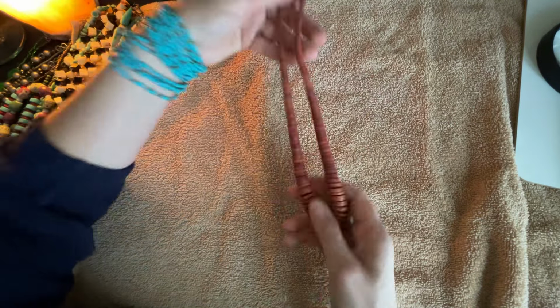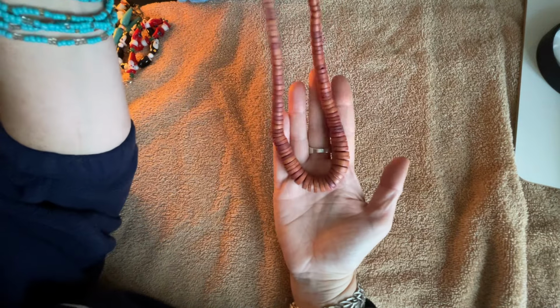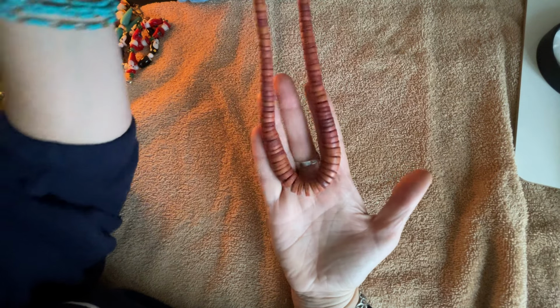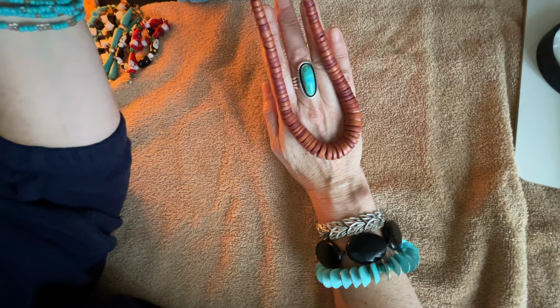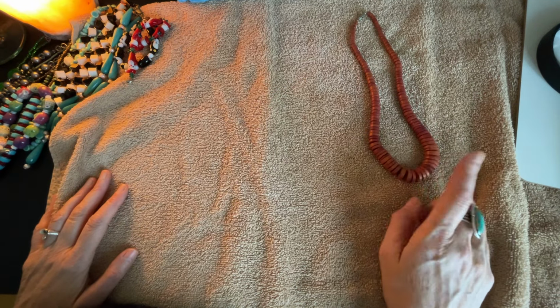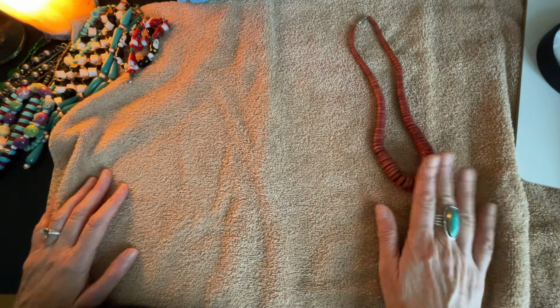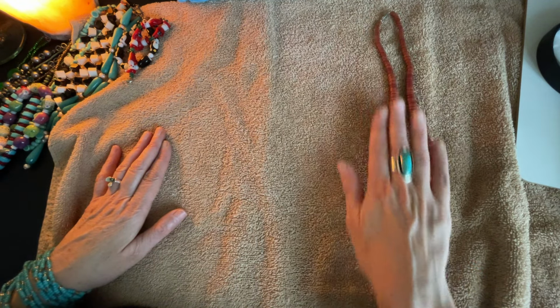And then we have this one that we looked at in the other video that's made out of wood. I don't know, will I wear it? Maybe. I could see this with a dark denim shirt, with the collar open. That might look kind of cute.